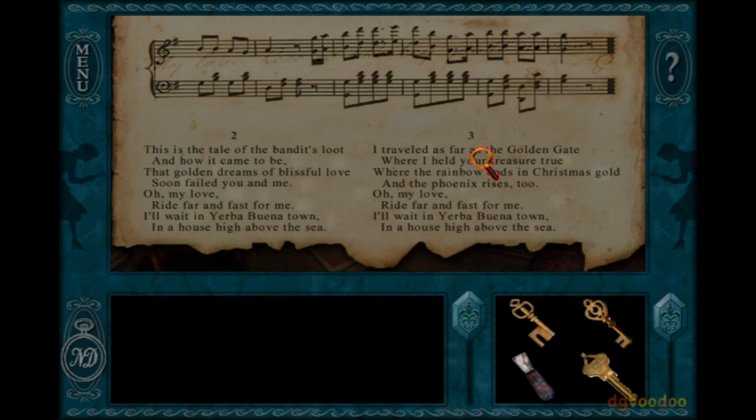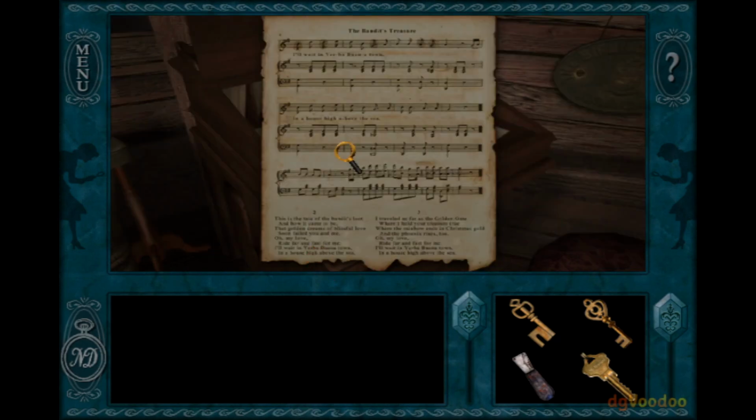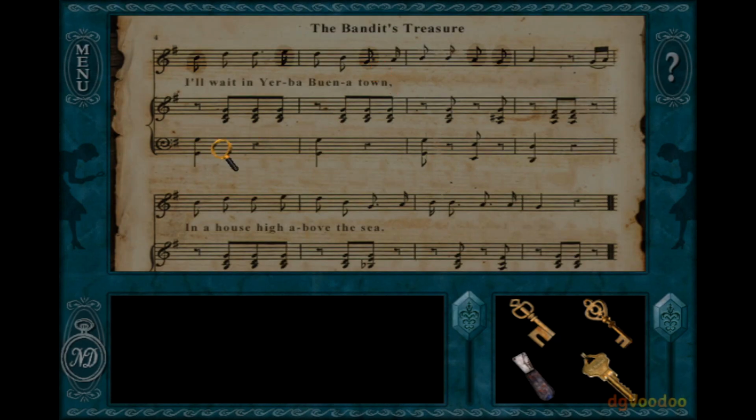So this mentions the phoenix as well. The rainbow ends in Christmas gold. A golden gate. Is there more to this music than what I'm seeing? Probably, I mean, it has been torn. Is the music itself important then, or is it just the title, The Bandit's Treasure? There's something hidden here.